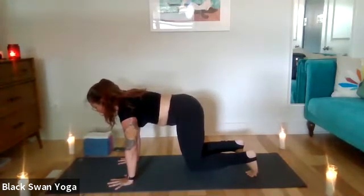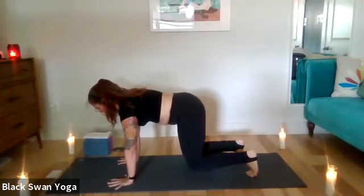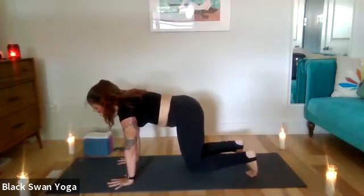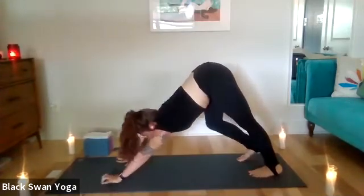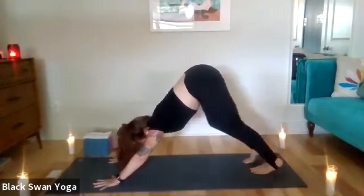Hold and breathe for another 3, 2. Downward facing dog on 1. Send your hips up and back. Since this is our first down dog, take a second here.